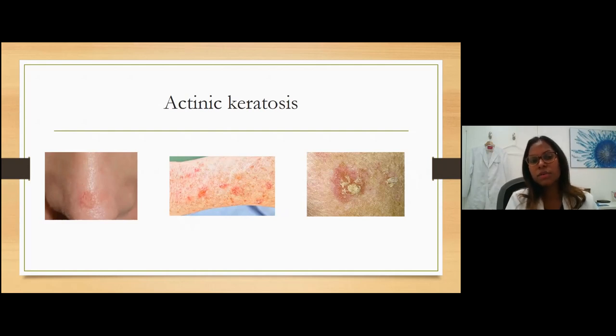And there's lots of different ways in office that I treat it. The most common treatment is called liquid nitrogen or cryotherapy. And that's when you use that cold spray. Some of you may have had warts growing up as a child. The same cold spray. We haven't changed much there. And that will cause a blistering reaction at that site. And then several days later, it will take off the precancer.